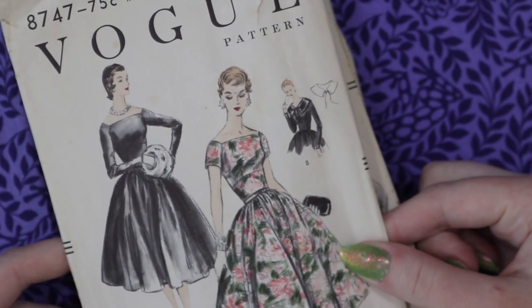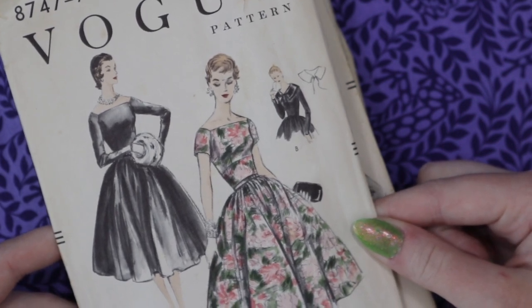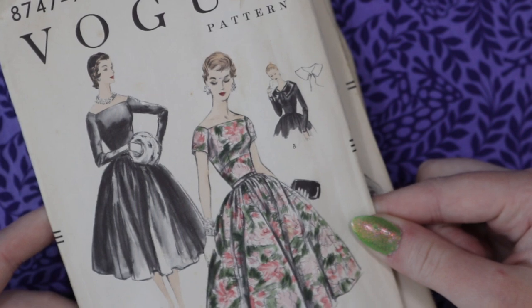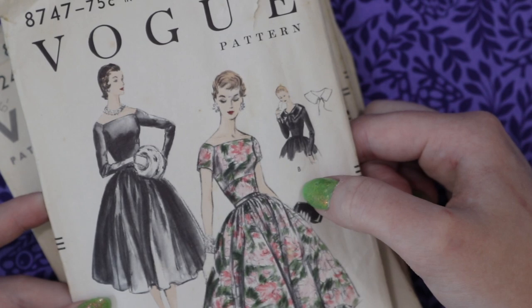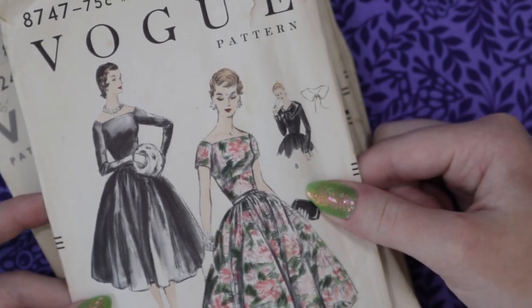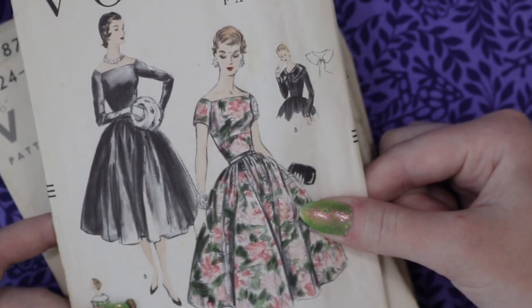This is another sort of party dress-esque one. This has a waist seam and a very full gathered skirt and an interesting sort of almost off the shoulder raglan sleeve option that you can make with either short or long sleeves. It also looks like there's an optional collar design here as well. And this has sort of a fitted cummerbund to just below the bust, and then the bust is shaped with darts. This one does not feel factory folded, it does not feel nicely folded either, so we'll see if all the pieces are there.